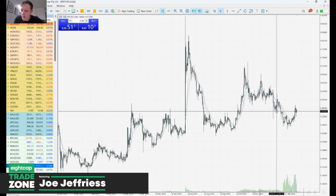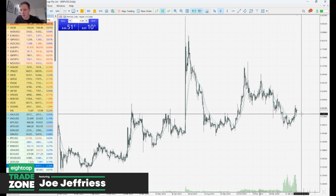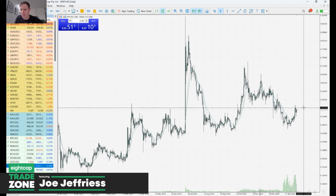Ripple as well is trading higher. I'll just have a bit of a look at it. Nice higher low there, definitely one to watch. We're just going to see if it can break this resistance at 0.56. There are a few coins this morning putting in nice higher low continuation patterns, but we just need to confirm with a break of the previous high. So ones to watch on crypto this morning as well.